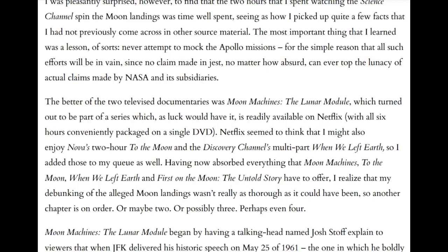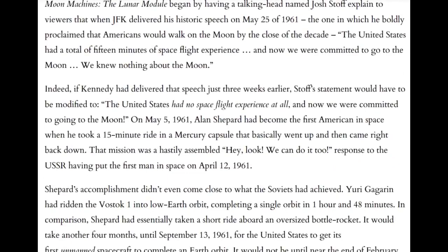Moon Machines, the Lunar Module, began by having a talking head explain to viewers that when JFK delivered his historic speech on May 25th of 1961, the one in which he boldly proclaimed that Americans would walk on the moon by the close of the decade, quote, "The United States had a total of 15 minutes of spaceflight experience, and now we were committed to go to the moon. We knew nothing about the moon," unquote. Indeed, if Kennedy had delivered that speech just 3 weeks earlier, this statement would have to be modified to, quote, "The United States had no flight experience at all, and now we're committed to going to the moon."